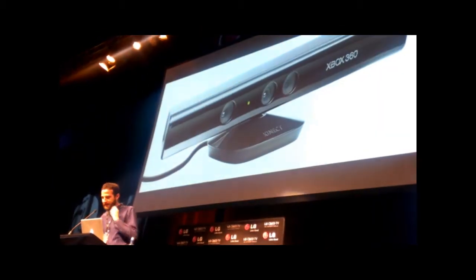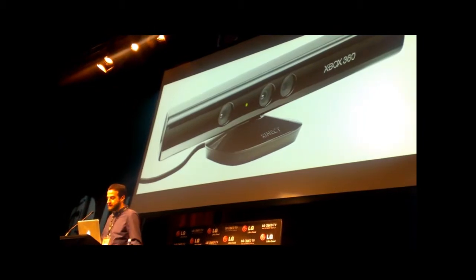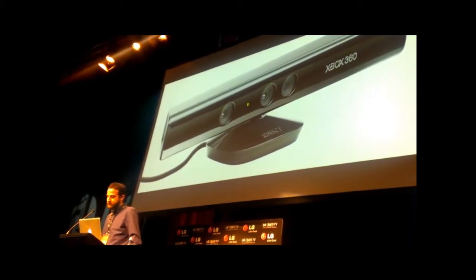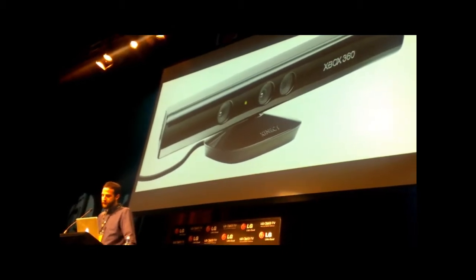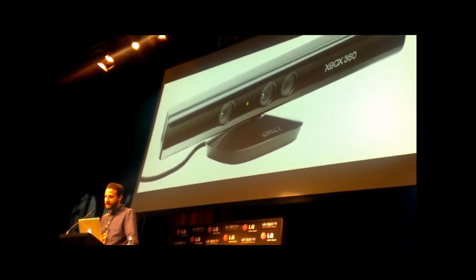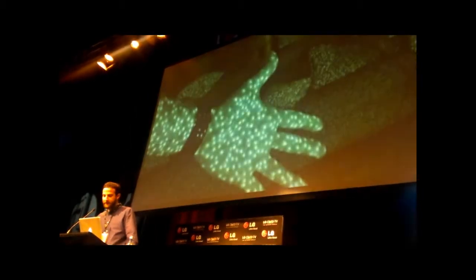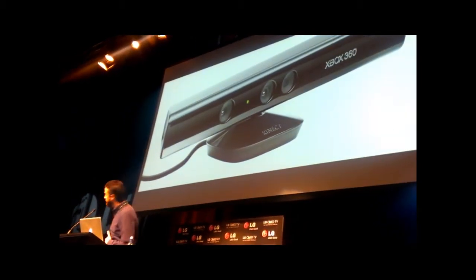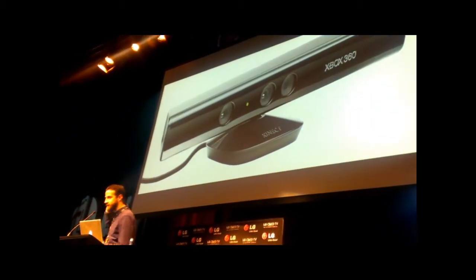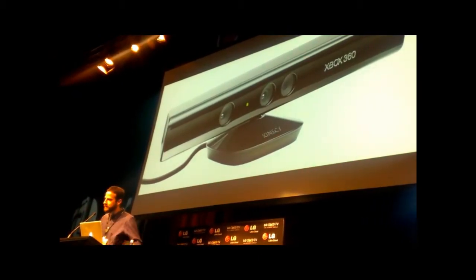But first I want to introduce the Kinect, because the Kinect is the technology behind the V-Motion project. It's something I've played around with a little while before the V-Motion project, so I'll tell you a little bit about some of those projects as well. So the Kinect is an infrared motion sensor, and you can see there's the three little circles. One of those is an RGB camera, like a regular web camera. One of those is an infrared projector, and the other one's an infrared camera.